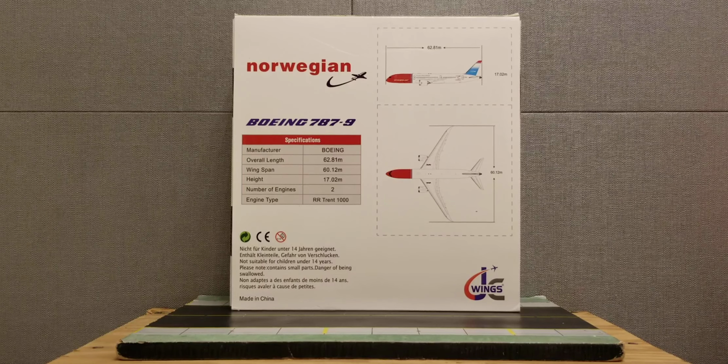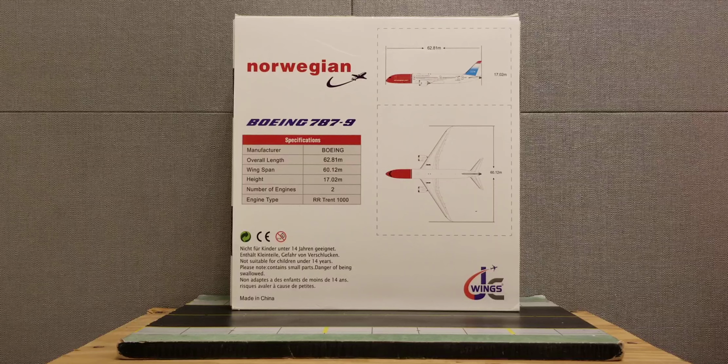Now you're looking at the back of the box, and what you see is the Norwegian title, the logo, the aircraft type, the specification concerning this particular aircraft type, the warning information, as well as the width and the length of the aircraft, and the JC Wings logo. You can pause and read this informative information if you like, which I find very informative, but at the same time, I'm going to keep this moving, all right?